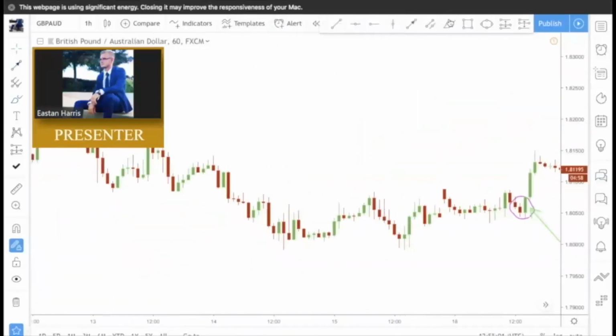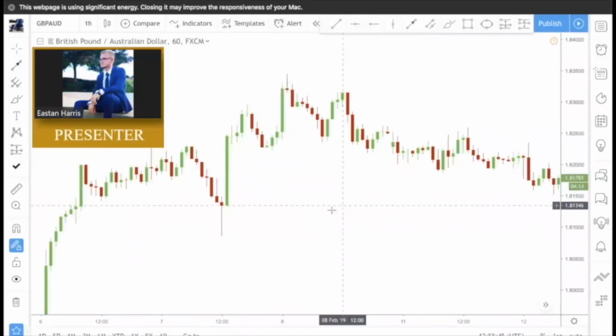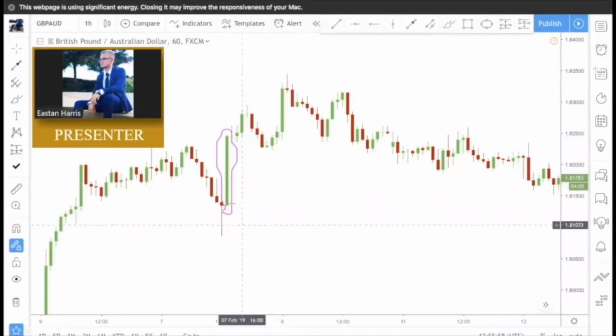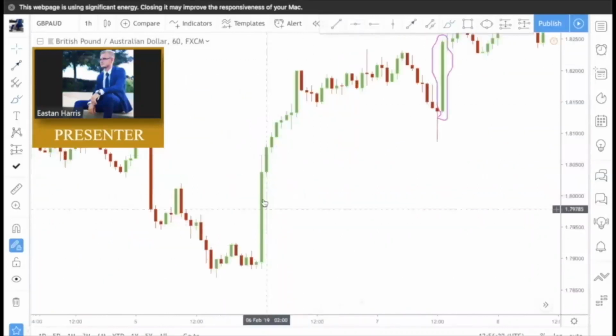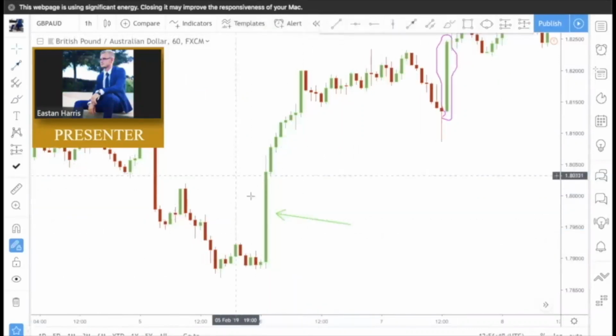Let's keep looking. Right here we have another example. This red engulfing candle engulfed this green one next to it right here. And what did price do? Price continued on down. Let's keep looking, see what we got here. Oh, here's an obvious one. Not only did we have the exhaustion, we had the huge engulfing candle through here. That is huge. Engulfed like the last 6 candles. What did price do? Continued on up. A lot of strength from the buyers right there. Again, we have another engulfing candle through here. This huge green one right here ate everything. Price continued to go up.